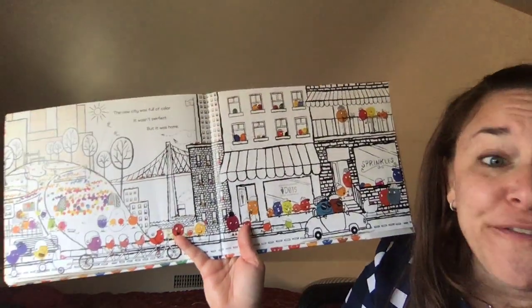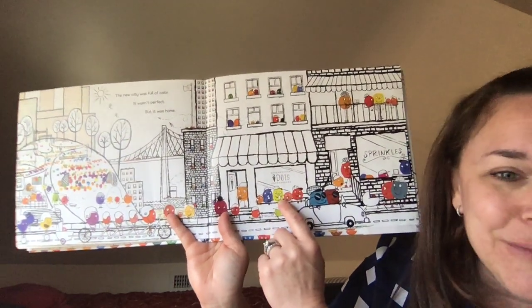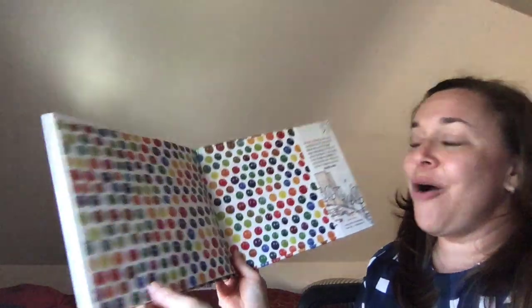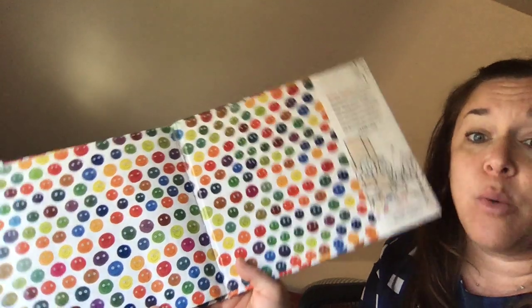The new city was full of color. It wasn't perfect, but it was home. Look, they have an ice cream shop called Dots and another shop called Sprinkles. Those sound yummy. And now at the end of the book, instead of just seeing our three main colors, look at all of these beautiful colors. Remember that word, vibrant colors.